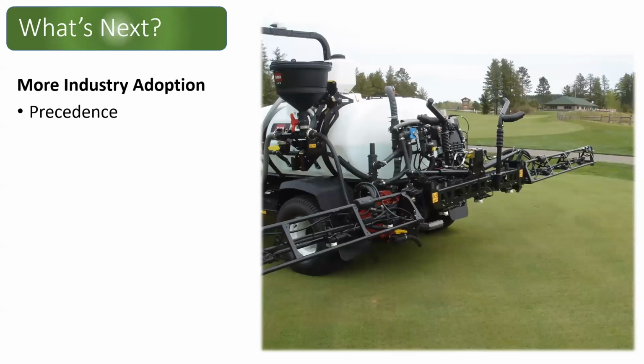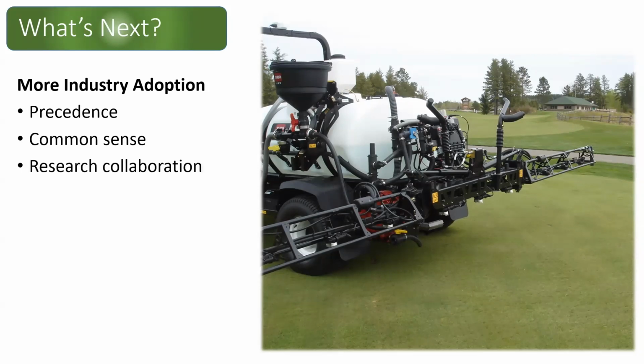So the last thing as far as what's next is more industry adoption. And hopefully that's why you folks are on board here today, is to learn about the precedents. Again, we've been doing this since 2012. So you are not guinea pigs anymore. These technologies make sense. The other thing that we have to keep doing is the collaboration with research, and that's why I'm tremendously excited to work with Dr. Straw at Texas A&M. They have our systems down there, I think, on a couple of sprayers, or one sprayer for sure.